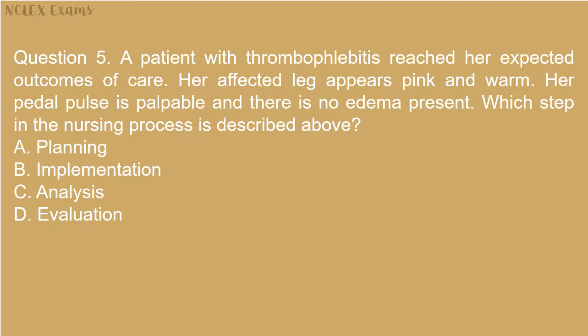Question 5. A patient with thrombophlebitis reached her expected outcomes of care. Her affected leg appears pink and warm. Her pedal pulse is palpable and there is no edema present. Which step in the nursing process is described above? A. Planning. B. Implementation. C. Analysis. D. Evaluation.